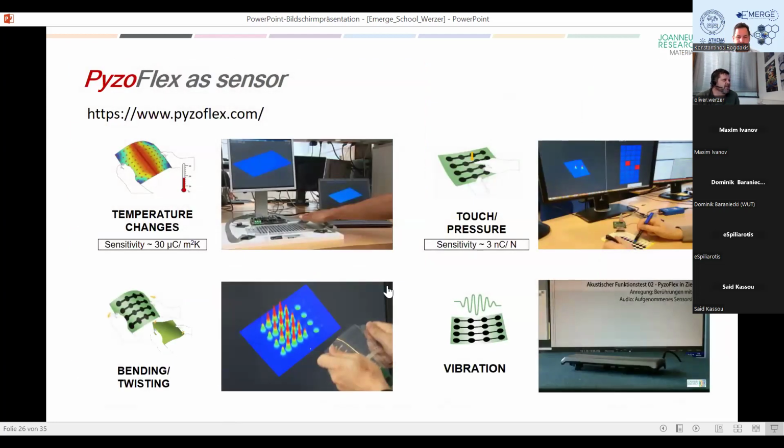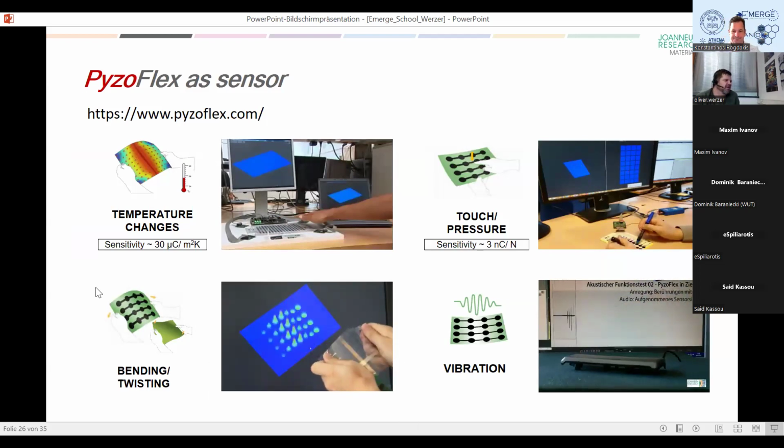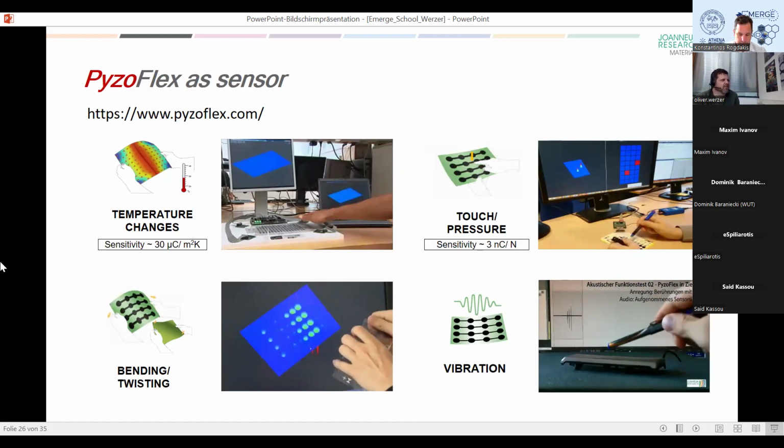Okay, having Piezoflex materials, we can also use it as a sensor. So here just quickly, then we don't use the energy that we are producing, but we can use the information that the sensors are providing. Just start all the videos at the same time, so we can determine the temperature changes. We can use it as a touch sensor, bending sensor, or even we can determine vibrations or acoustic sensors. All is possible with this kind of device.